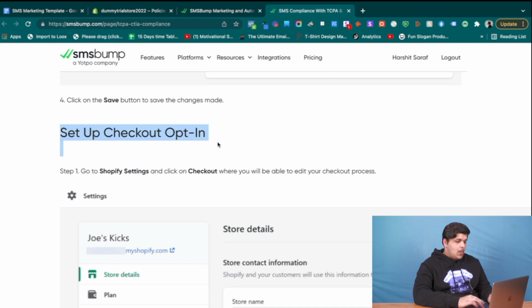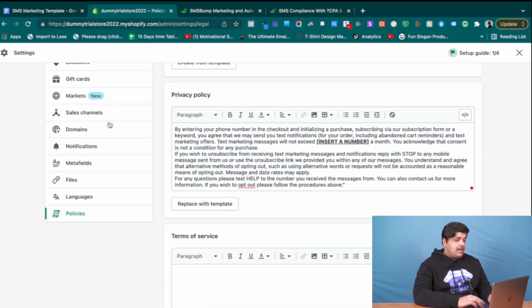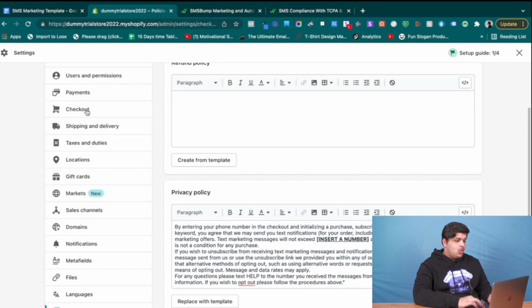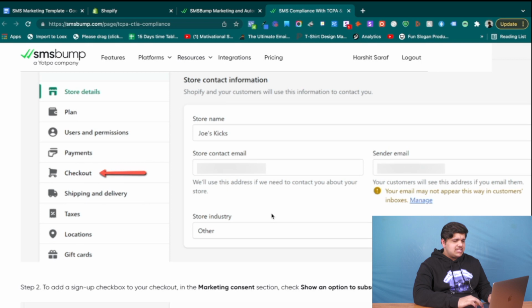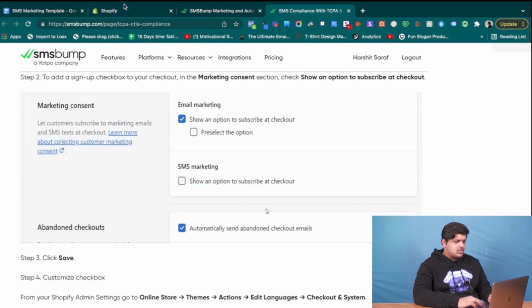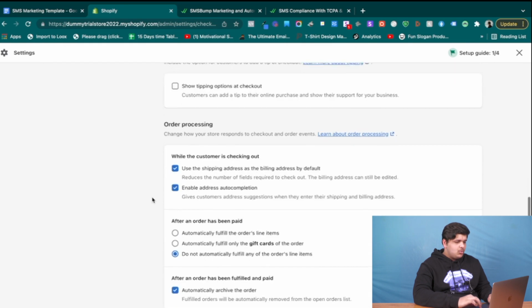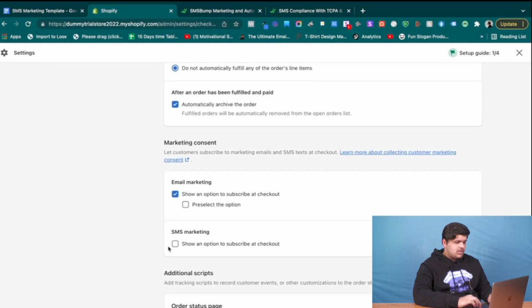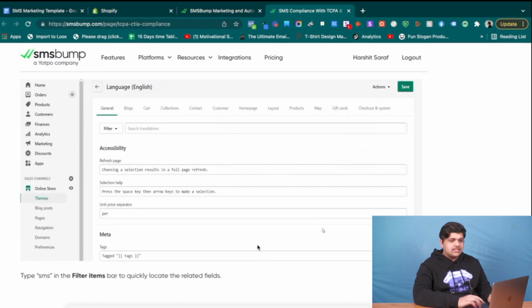After that, there is another thing that you need to do, which is set up your checkout opt-in. For that, you just need to go to the checkout option over here, and it is actually given step by step in the SMS Bump blog. So it's a pretty easy job for you. And after that, you have to go down, and here you can see the SMS marketing option. You have to click on that and click on the save button.